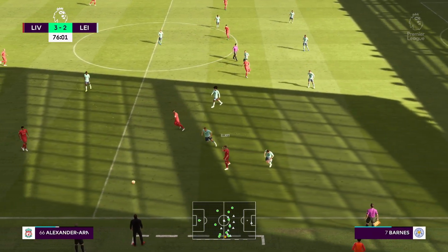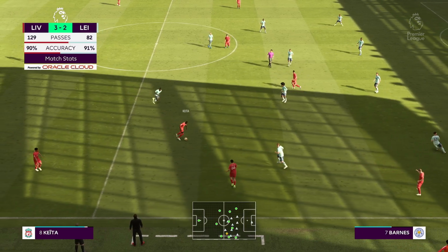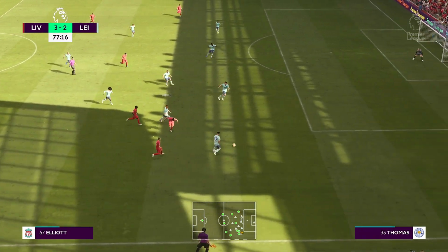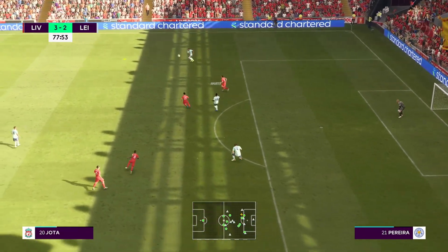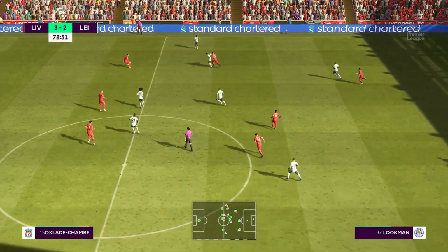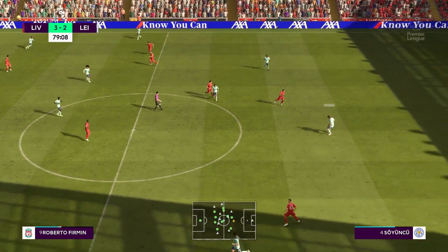Well, we're inside the final quarter of an hour now. Alexander Arnold. And that's an important intervention. Well, shortly we'll hear the final whistle, but not quite yet. Can Liverpool preserve the win?